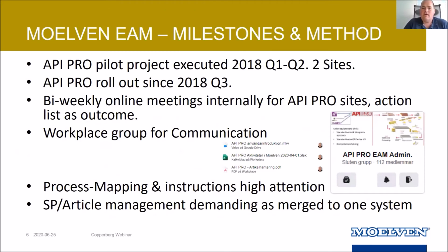With regards to EAM, we had a pilot project with API Pro, so 2 sites, and then right after that we rolled it out. We tried to roll out a bunch of companies, and not too many in the same time, because if we don't support them from central in the group, it will likely not be as fortunate as it could be. So we don't do all the sites in the same phase all the time. That's a very important lesson from us, I think.